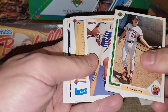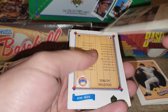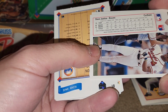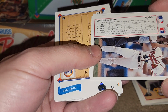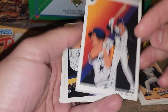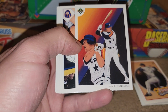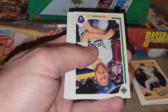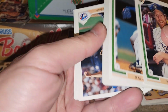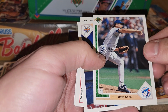Brian Harvey. Dave Justice. That's a young Dave Justice. How many seasons did he have in? The second year card, maybe? Glenn Davis for the Astros. I don't know who picks these players for the team checklist, but Glenn Davis? Really? Ron Robinson, Joey Cora, Mike Jackson. And the A's.